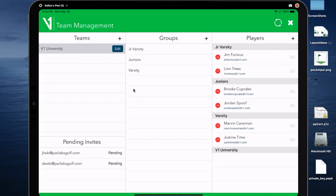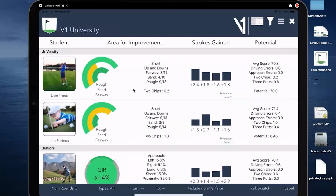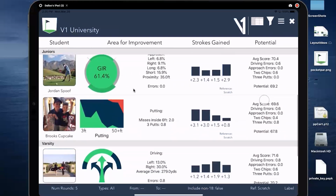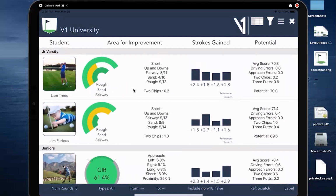So let's say I've got that team like I want it. Let's go look at some of their stats. If I'm a teaching professional, what I might want to do is go into the teaching section, and what you'll see, again, these students now are grouped by those groups I just created. But by default, it's going to look at their last 5 rounds, and it's telling them what they should be working on based on those last 5 rounds.